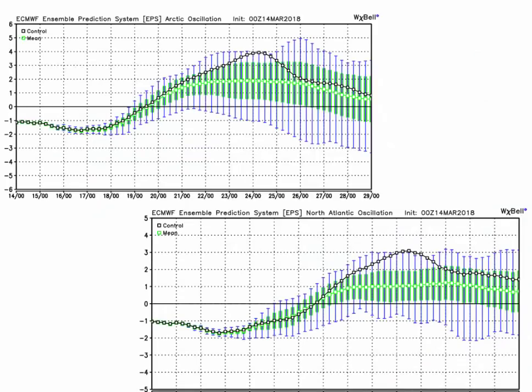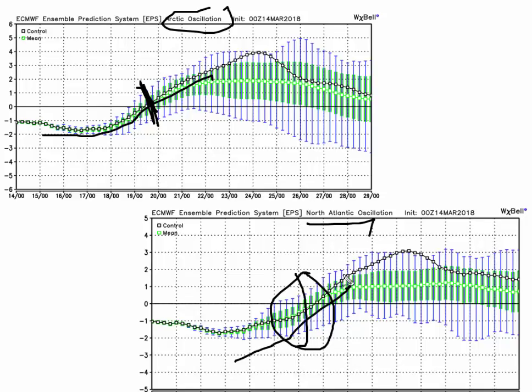And part of the problem here also is the upper air teleconnections. Now, we're in negative Arctic oscillation, where that's where we are right now. Okay, but this is the 20th. This is when it changes phase. It's negative, it goes positive. See that? The NAO, same sort of thing. Negative, then it goes positive right around the 20th when this storm occurs.